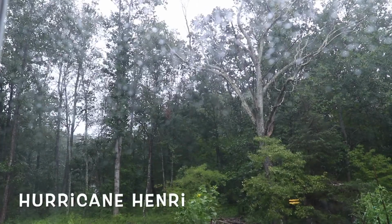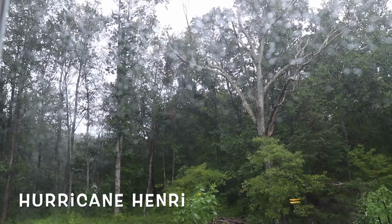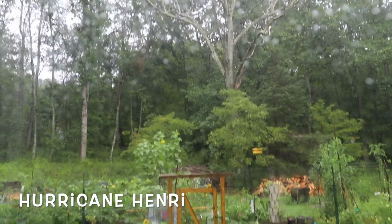We live in Connecticut. We were forecasted to get a Category 1 hurricane. We were set to be directly impacted by it, and so we were a little nervous about that, only because we have lots of trees full of foliage, huge trees around us that, with a lot of wind and rain, could possibly do a lot of damage, and it can get kind of scary here when it's really windy like that. And we tried to be ready for it.